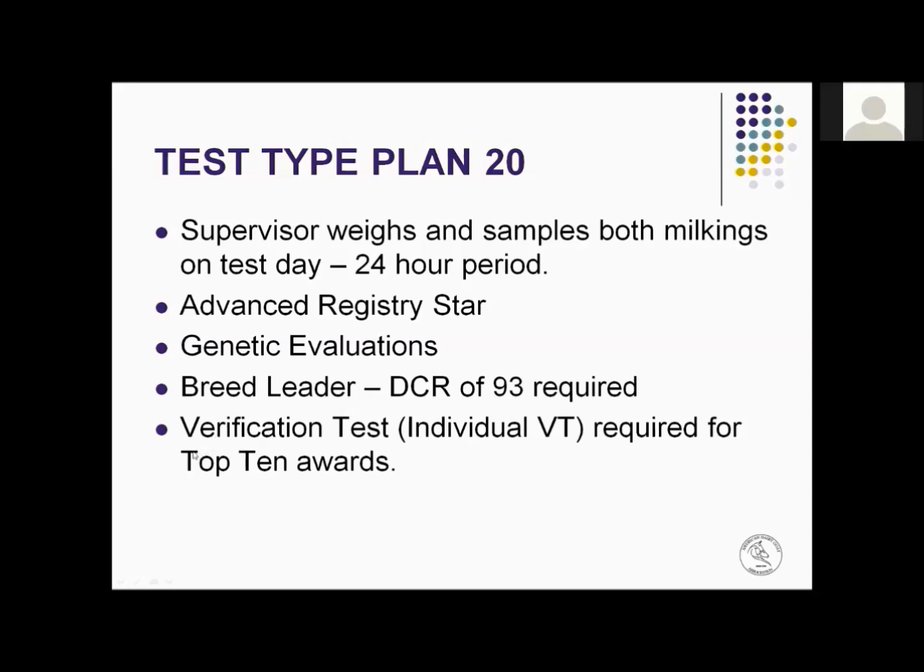It qualifies if you meet the minimums in the guidebook, and I'm not going into that today, but the minimums are in the guidebook and they are on the website, for advanced registry stars. So the advanced registry star program is where all the information on that production is stored in the Agda database. So if you look up performance pedigrees, all of that information is there as to what they milked, how many days they milked, did they earn the star. So all of that gets recorded in the database.